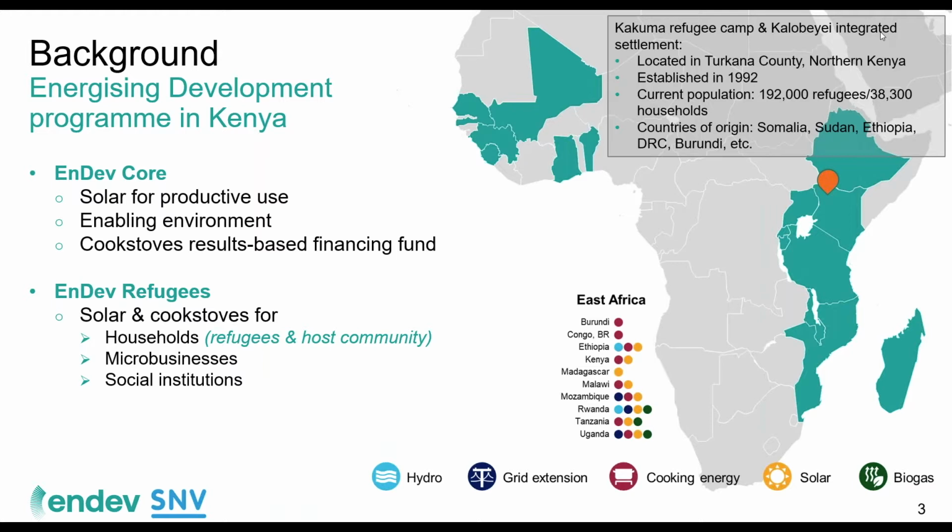Some background on the camp: it's located in Turkana County, northern Kenya, which is the poorest county within Kenya. The camp was established in 1992. The current population is about 192,000 refugees, translating to about 38,000 households. And we're looking at countries of origin, including Somalia, South Sudan, Ethiopia, DRC, Burundi, and some other countries around the region.